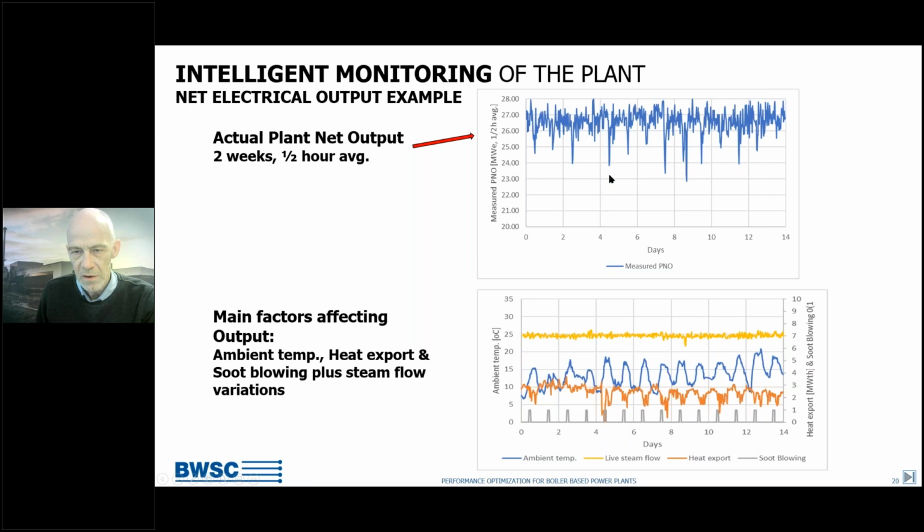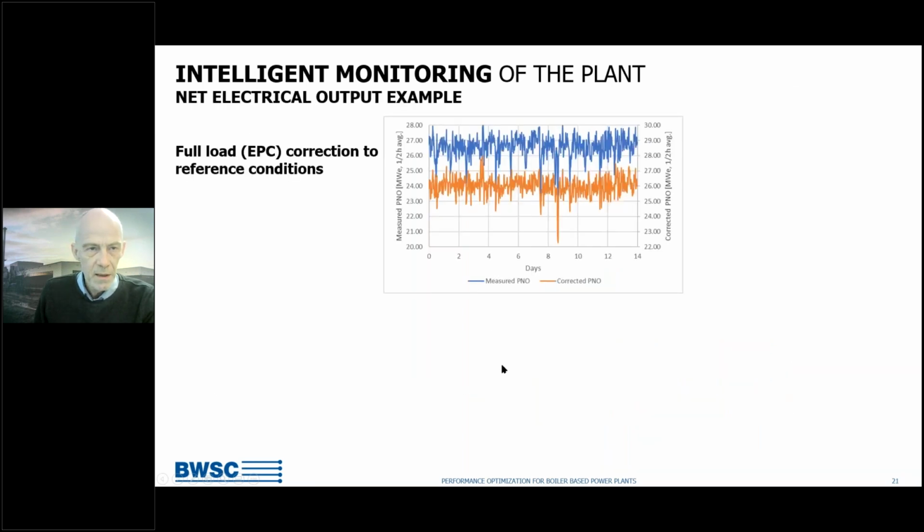And of course, one can look at this and say, okay, all the dips here, they can be matched up to the soot blowing. But as we can see, it doesn't dip to the same level. So we know why, but exactly if it is good or bad is difficult. We can also see the daily cycles here and say, okay, it's the temperature primarily. But in this case, the heat export is actually opposite, that in the night when temperature is low, which is good for electricity, heat is a bit higher. So it's the net effect of two opposite disturbances. And then the idea would be to try to straighten out this signal.